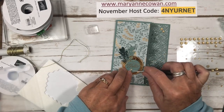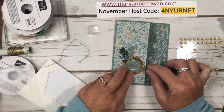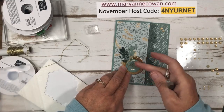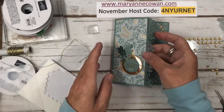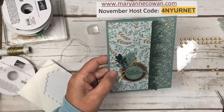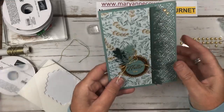Whoopsie. I try to place these and not press down too hard. Because I'm putting two, I want them kind of straight. There. You could also stamp a little image in here, or stamp something on your card, or your envelope, I mean. Okay, so that's our first card. Hello.